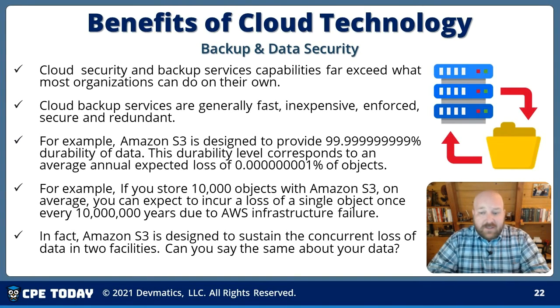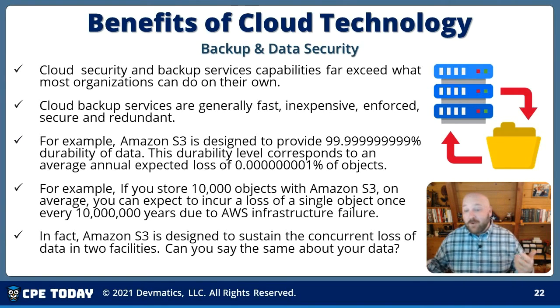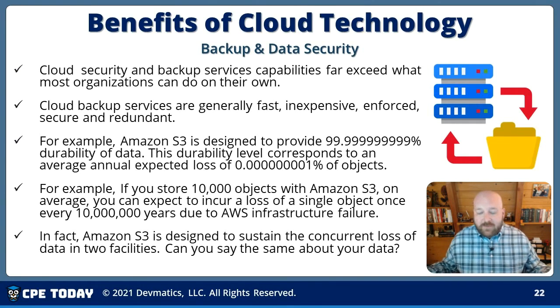Backup utilizing cloud services is also much better, faster, easier, cheaper, and more redundant. Cloud security and backup services far exceed what most organizations can do on their own. In our company, we're big fans of Amazon Web Services, AWS, and we utilize a lot of their services, including backup. I can tell you, I can back up literally every server in my company in under 10 minutes.